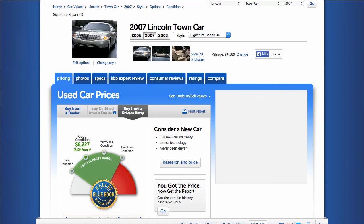The '07 Lincoln Town Car, no explanation needed here. This is what Uber drivers have been driving around in for a long time. This is what livery licensed people in Chicago still have today, and essentially cabs and cops have been driving a version of this for a long time with the Crown Vic. So at $6,200, you can't go wrong with a Town Car, and this is going to be bulletproof, easy to work on, and it's going to give you a lot of bang for your buck here.